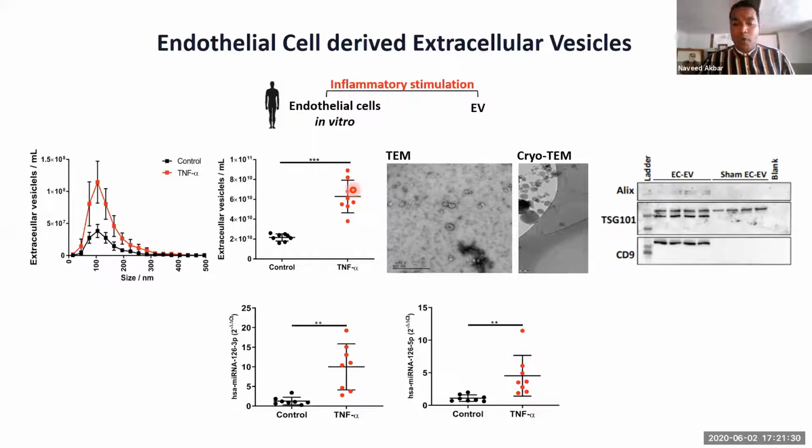I also wanted to know whether stimulating the endothelial cells would enrich the microRNA within the extracellular vesicle fraction. So I isolated the EVs from these preparations and looked at whether the inflammatory stimulation would increase microRNA 126. And we find enrichment in the EVs for microRNA 126-3p and 5p following inflammatory stimulation, and it supports our clinical observations where we see enrichment for 126 in the peripheral blood plasma EVs in patients during myocardial infarction.